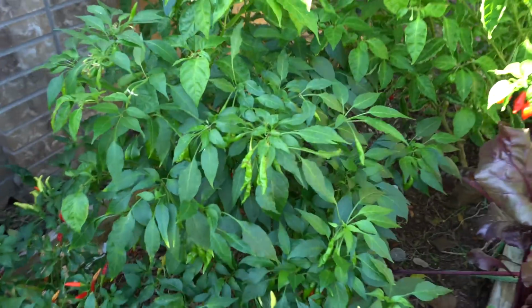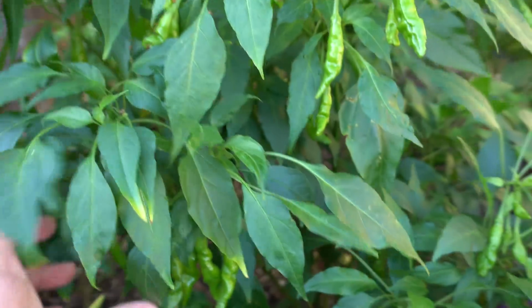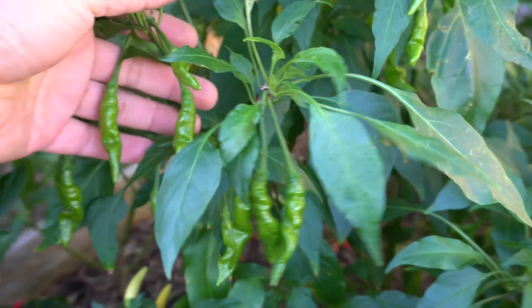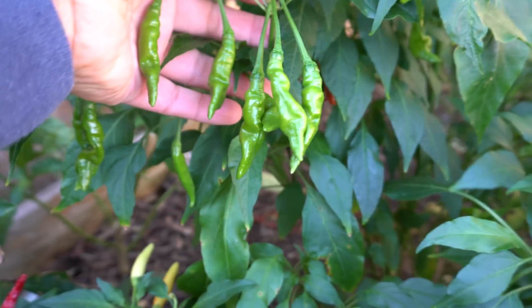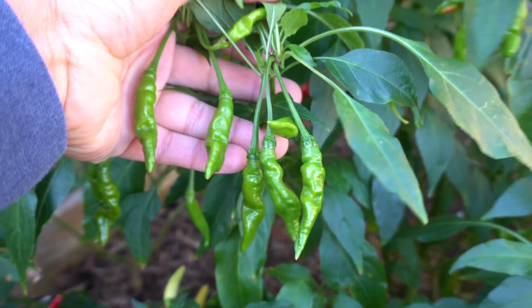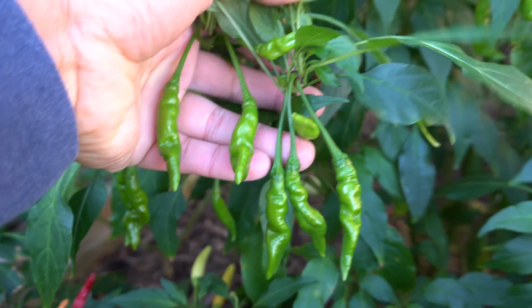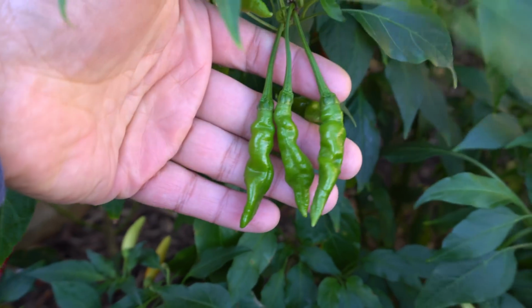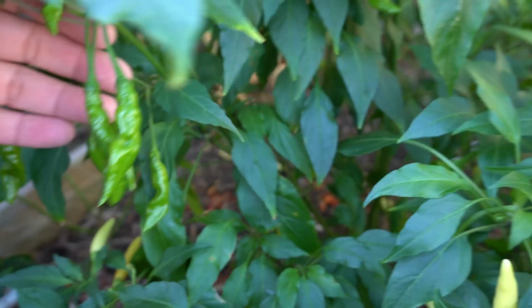And check these out, guys. This is one of my favorite varieties. This is called the Sweet Linzo. And you see, look how they look. They look very dangerous, but they have no heat. Well, not no heat, but very little heat. They're nice and sweet, but they look so pretty.